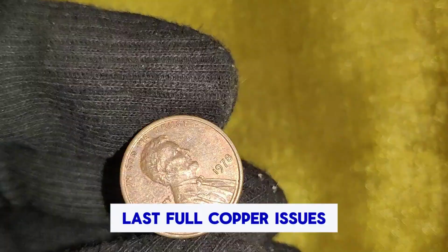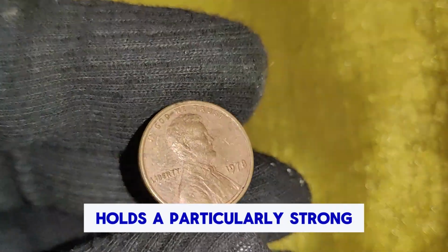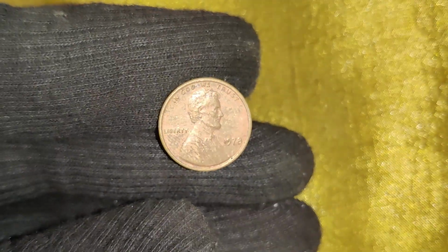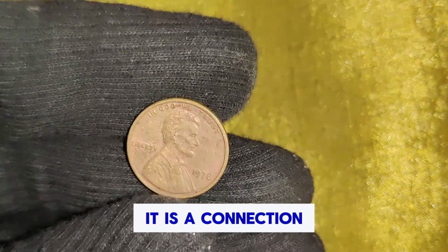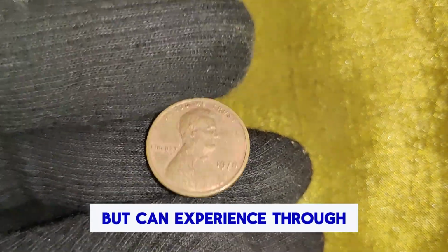The 1978 penny, being one of the last full copper issues before the zinc era, holds a particularly strong nostalgic pull. For older collectors, it brings back memories of their youth, while for younger ones, it is a connection to a time they never lived but can experience through the coin itself.